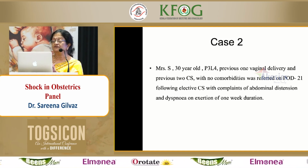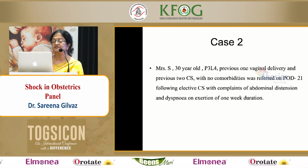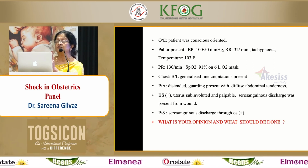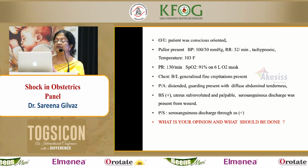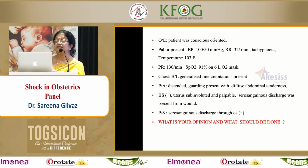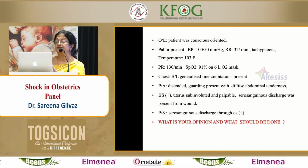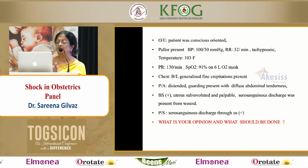She went back home after the cesarean and came back on the 21st day following an elective cesarean with complaints of abdominal distension and dyspnea on exertion of 1 week duration. The patient was conscious, her BP was 150, her respiratory rate was 32, she was tachypneic, her temperature was 103, her pulse rate was 130, her SpO2 was 91 with 6 liters, bilateral creps present. Per abdomen, it was distended, guarding was present with diffuse abdominal tenderness, bowel sounds were just about present, the uterus was subinvoluted, and there was serosanguinous discharge from the abdominal wound as well as per speculum.